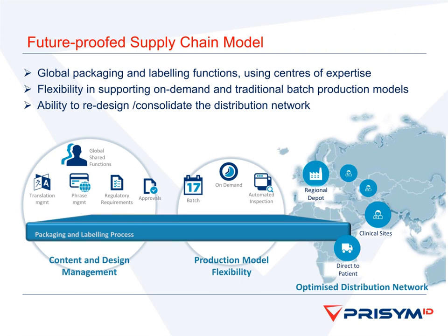So to finish the presentation, let's outline what the packaging and labelling capability in a modern clinical supply chain could look like. Firstly, paramount is the need to have flexibility to support the varying business demands. We see the ability to support on-demand packaging and shipping as increasing in importance to reduce stock overage and the requirement to rework labels in regional depots. But existing batch production models are still going to be needed, and which model of production is used will depend on the clinical trial objectives and the protocol.